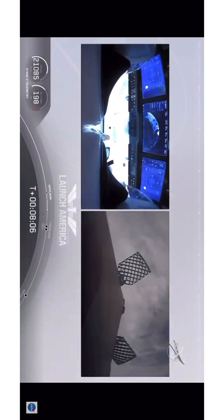It's such a cool view on your left screen, seeing Bob and Doug on Dragon. Right now, you can see the displays that they are seeing themselves. Terminal guidance. MVAC throttle step.